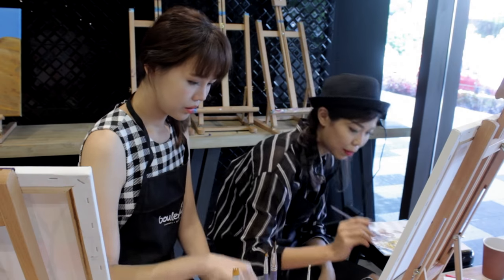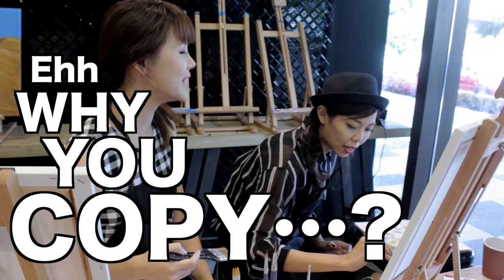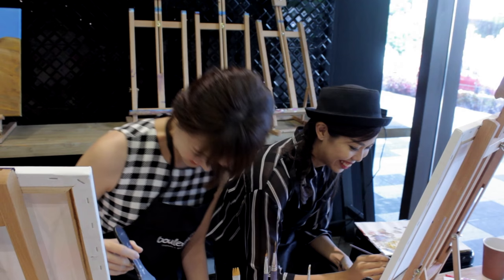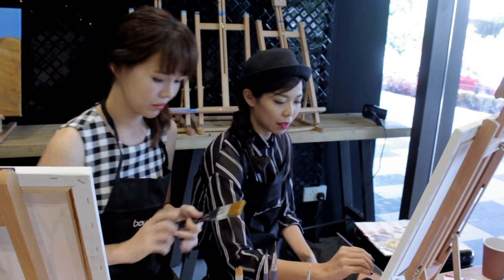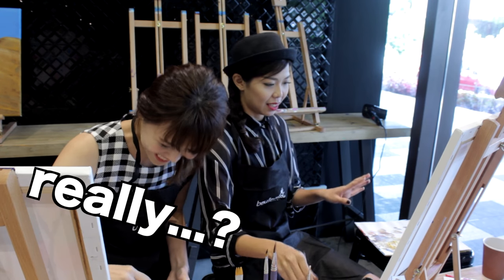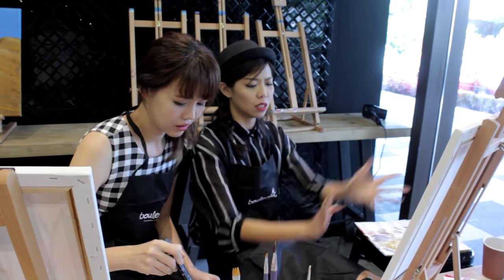Okay, you help me do the background here. What color? Just colorful. Like yours? Like mine? Hey, why are you copying? Okay, actually, we should do gray because dogs are colorblind. Yeah, they cannot see. You know why I'm going to help you? Not because I like you, but because I really want to go and eat. My dog looks pretty happy. She's smiling spastically. Okay, put just any random color on top, you see.